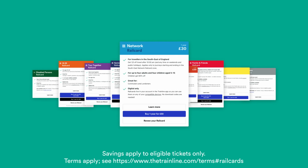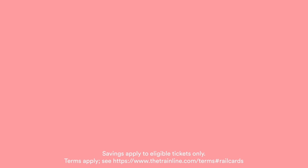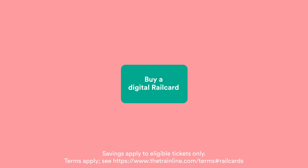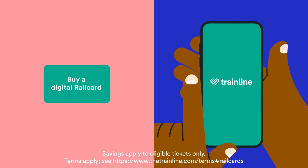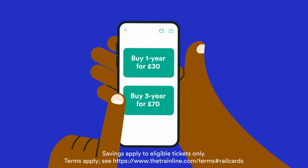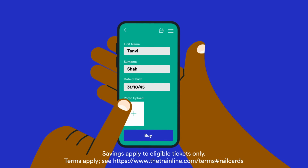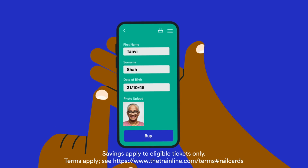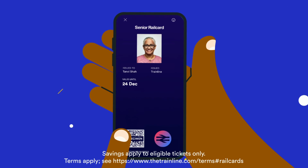Okay, so you've chosen the railcard that's likely best for you. Now comes the super easy task of buying it. Click here to get your railcard on the web, or nip over to your phone and open up the Trainline app. Tap buy 1 year for £30, or if you're keen and the deal is available, buy 3 years for £70. Now, enter your details, upload a digital passport-style photo, sign in to your Trainline account on the app, and ta-da! Welcome to the Railcard Club!